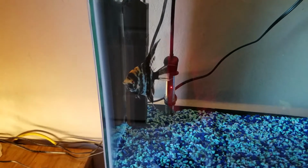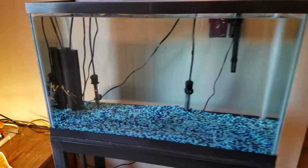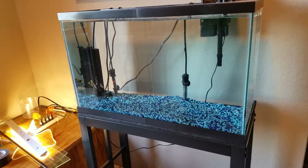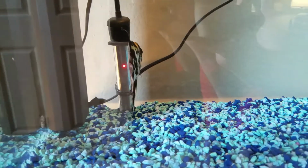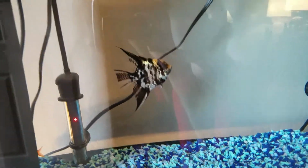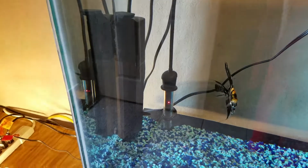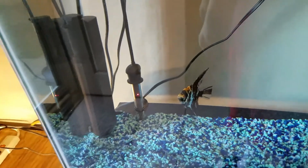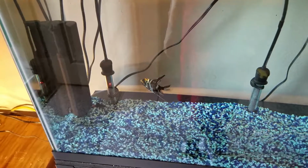Testing out the waters of my male again. He is now in the tank, as you can tell. He's pretty small in comparison to the actual full tank itself. But he seems to be doing just fine. The reason why his fins were clamped the way they were is because he was right next to the filter here, and I have this filter running at full blast. I'm actually going to turn down the rate of that filter once this tank's been sitting for about a month or so. But for right now I have this filter and this filter running at max.